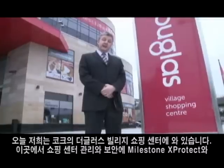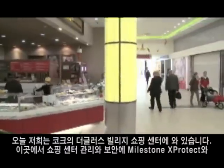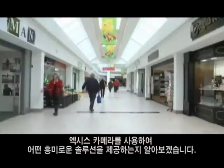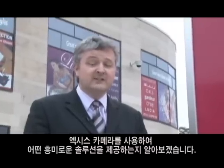We're here in Cork today at the Douglas Village Shopping Centre to find out how they're using Milestone XProtect and Axis cameras to provide some very interesting solutions to shopping centre management and security.